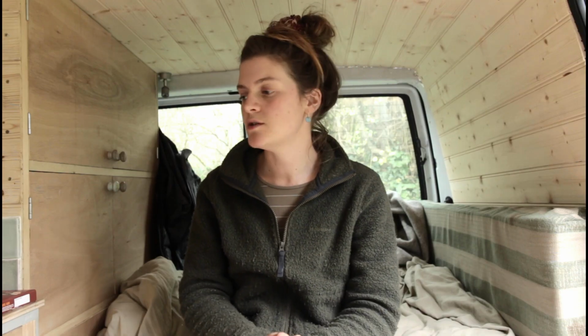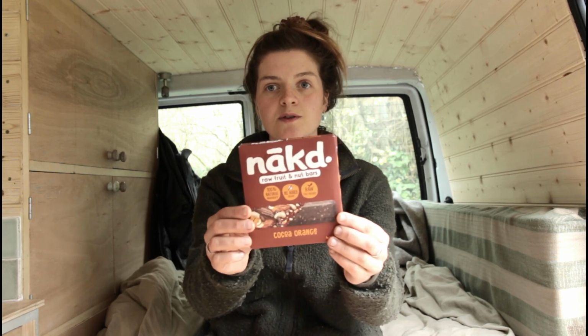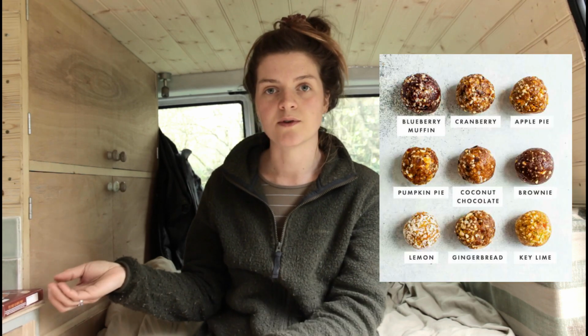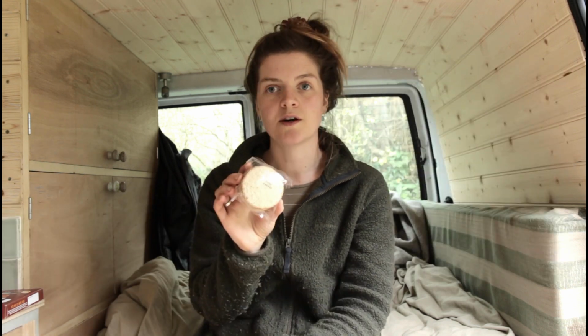For snacks we usually take energy bars. These are ones we really like, but you can take any sort of energy bar, or energy balls if you want to make them. Fruit, and oatcakes are another thing we take quite often. Other things are dried fruit and nuts, and dried broad beans is something else that we really like.